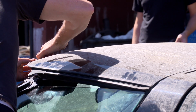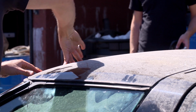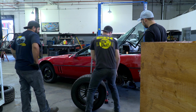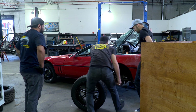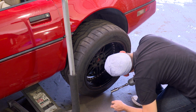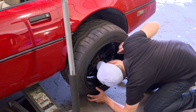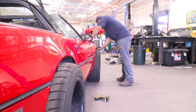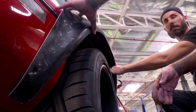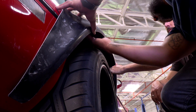Watch out for that. Do you want to try that one on? I got chocolate on the other side. This is one of the biggest wheels I've ever seen. Did you get any thread on the other side? Yeah, it was all right. Yeah. Let's do that. There you go, clearance.